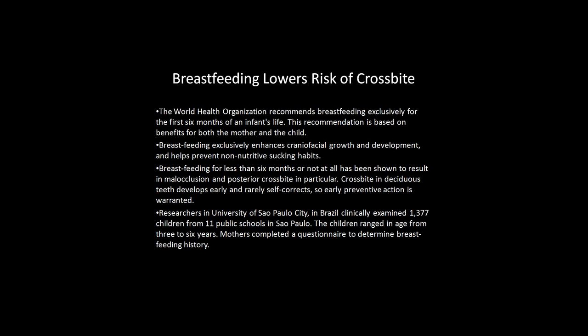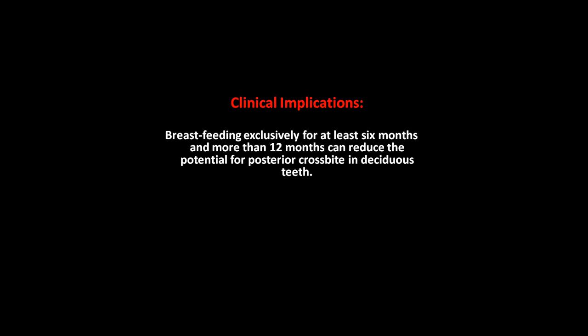Weston Price noticed that if the child was breastfed up to 2 years, there was even better development of the palate. And in this research paper, which was from research at the University of São Paulo, they examined a huge sample, 1,377 children, with an age range from 3 to 6 years. So their conclusions were that those children who were breastfed exclusively for at least 6 months and those that were breastfed for greater than 12 months had much better palate formation and did not have the posterior crossbite seen in some of the other children.